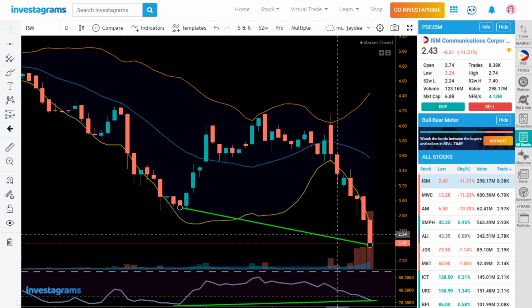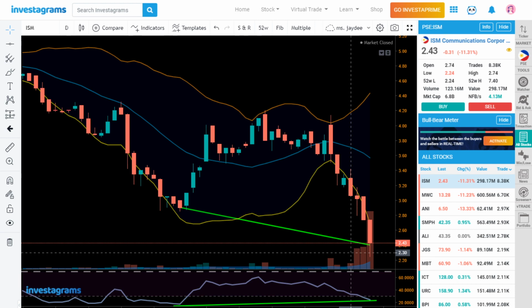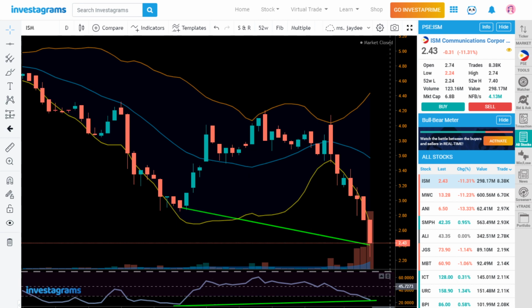Okay, but remember, I said investor. So that means you really aim to take profit in years from now. Because even if we have, on some occasions, this kind of pattern, prices moving downwards and RSI moving upwards, there are still occasions when it triggers some more movements downward. See that? And still maintain the same outlook here in your RSI.